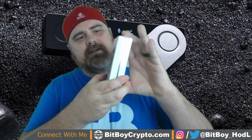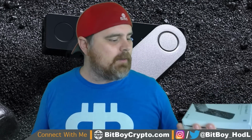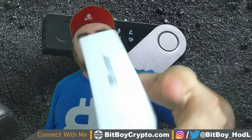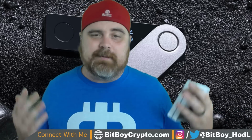So here it is. This is the box. I hope you guys can see it. Ledger Nano X, keep your crypto secure anywhere. Now it is factory sealed, as you guys can see. When you do order one of these, you wanna make sure that you're ordering it from Ledger directly. Don't try to save a couple bucks by ordering on Amazon. When you order these things on Amazon, they could be tampered with and you are risking your crypto.